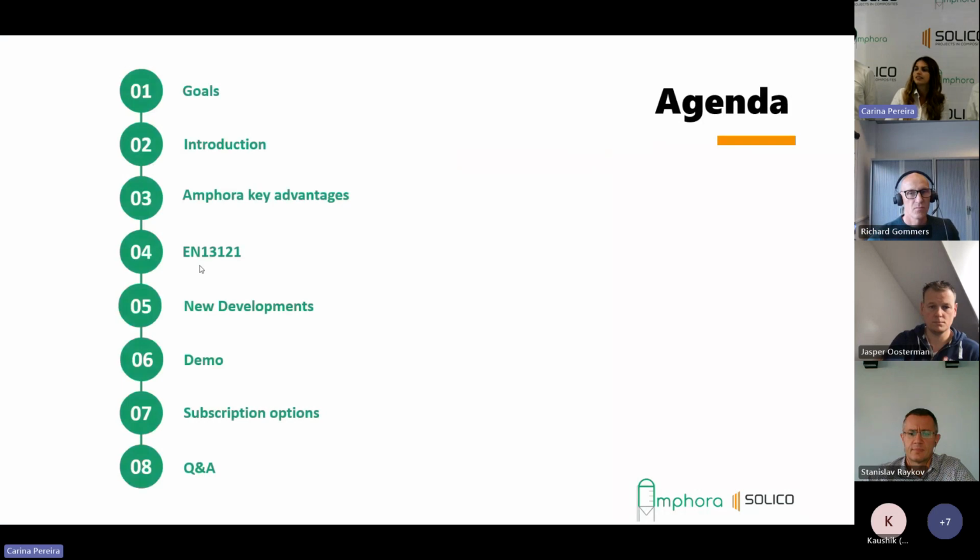Today in the agenda, we have first the goals of this event, an introduction on Amphora and Solico, Amphora key advantages, the EN 13121 standard. We're going to showcase our new developments, give you a demo. We're going to also talk about subscription options, and at the end, we're going to have a Q&A session.